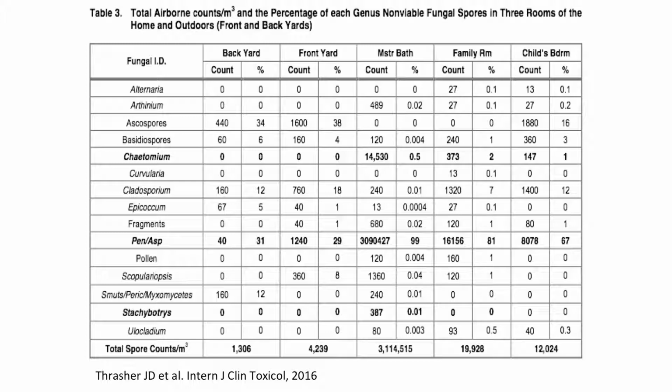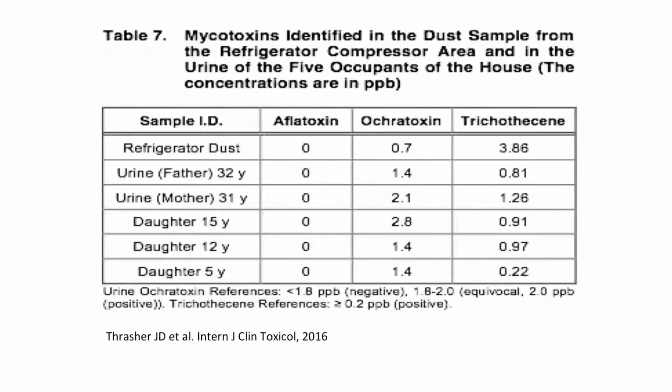That was the master bath there, the 3 million Aspergillus spores, a lot of mold problems in that home that they were exposed to. This is their mycotoxin testing from both the home and the patients.